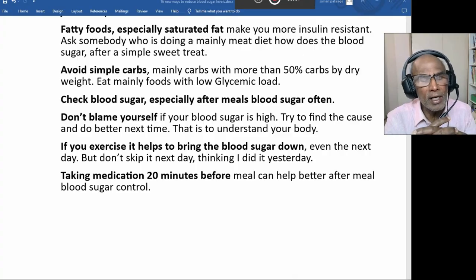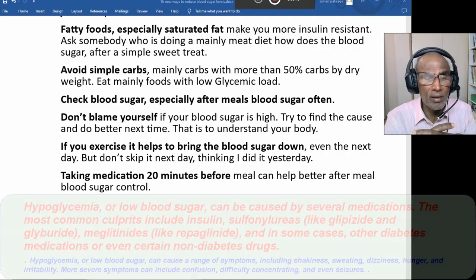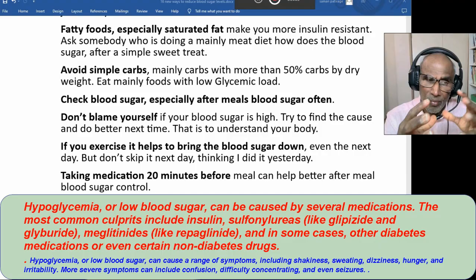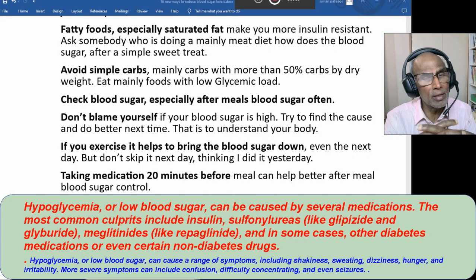The other thing is exercise. The reduction in sugar level that comes from exercising sometimes even affects the next day. But don't say, I only exercise 1 day here and there, because of that. Do it every day. Because if you do that, it's a bit easier to maintain that lifestyle. The last thing is to take medicine 20 minutes before.